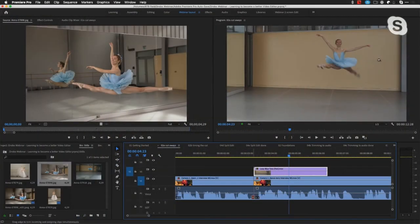So the idea is that you cut it so that the narration or the voiceover or the interview is consistent, and then you start tightening it and cleaning it up so that they don't notice there are edits.